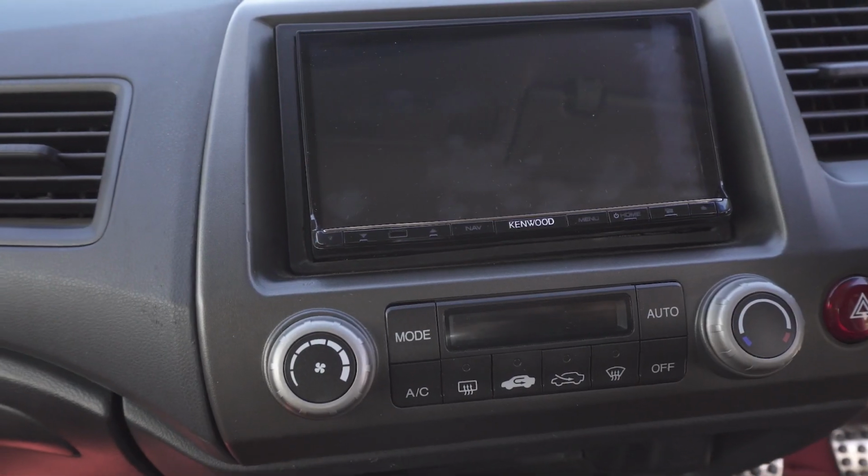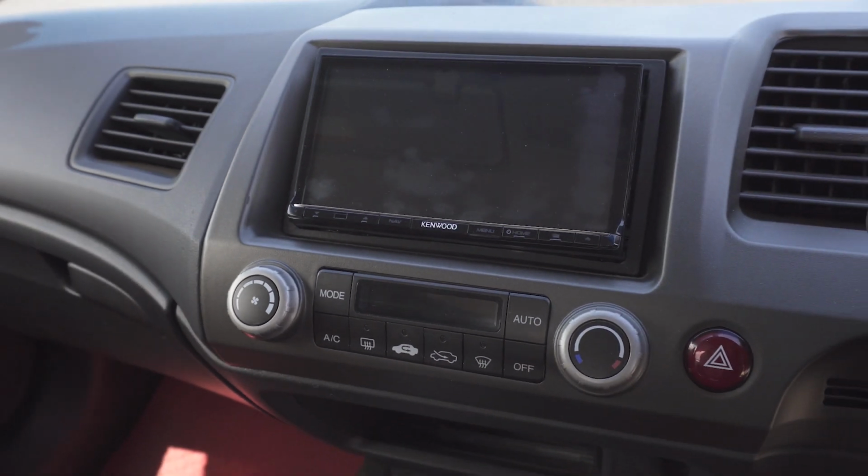So yeah, it's not as modern as the FN2, but it does have all the creature comforts, and this particular one has a nice Kenwood stereo as well, which obviously then you get sat nav and you get your iPhone connectivity and stuff like that. So it does have the creature comforts.